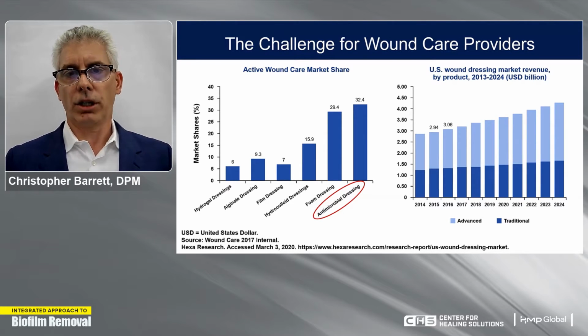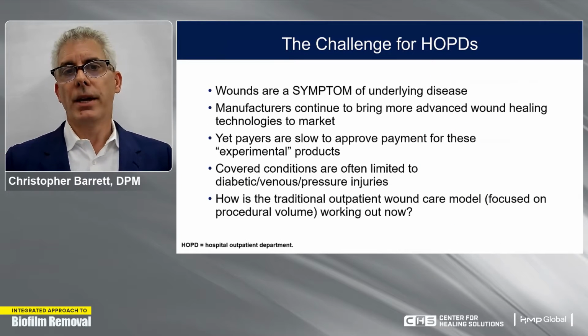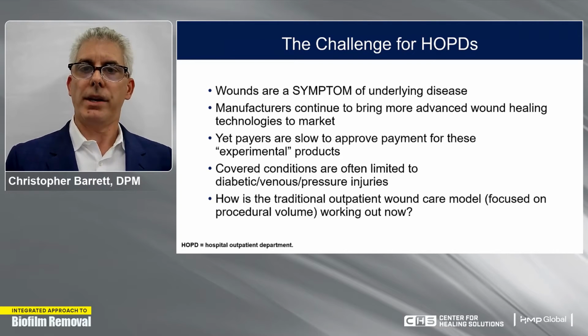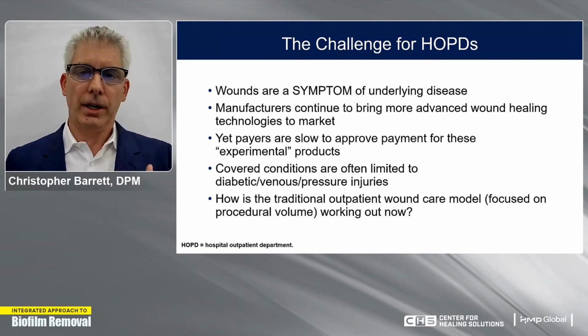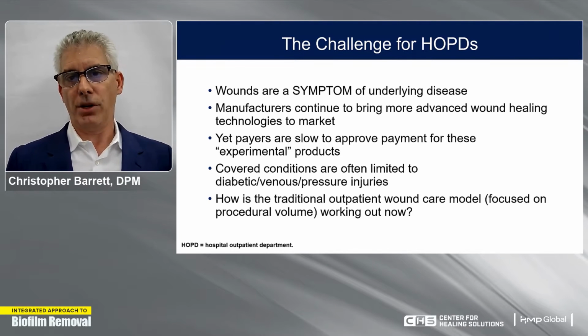Which dressings work the best? What do I choose? How do I make a decision? Okay, so this is the challenge for the outpatient departments. I'm the director of 2 departments, and in the last 20 years, I've seen tremendous changes in reimbursement and how the payers address outpatient wound care. And it's no wonder looking at this data.